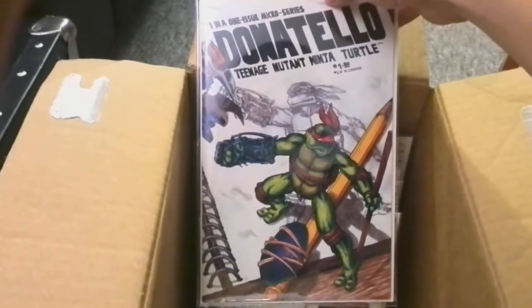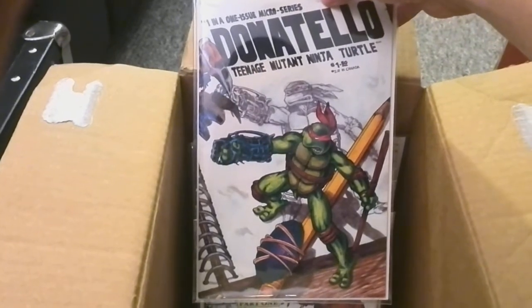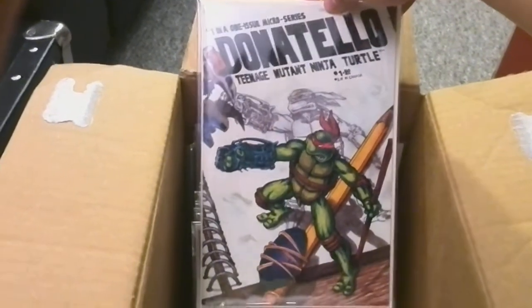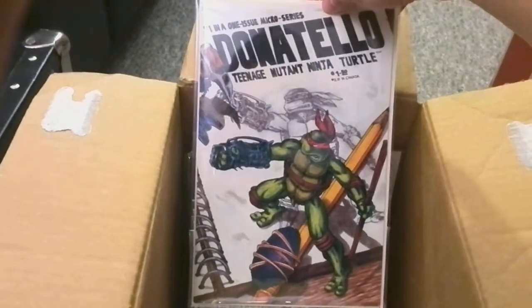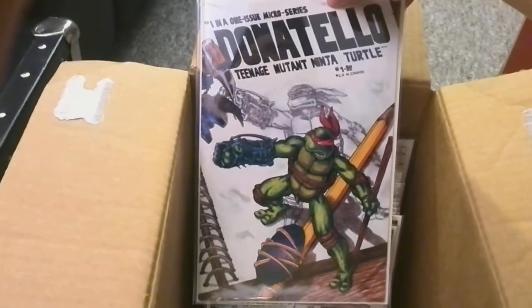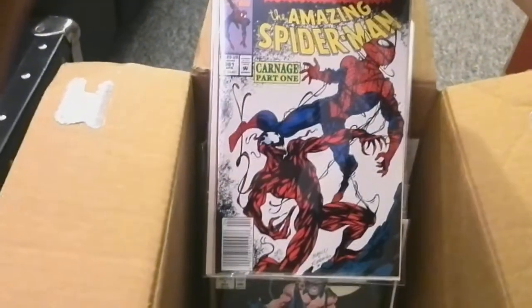Donatello's Micro Series. I had a book as a kid that I used to read, and it had kind of the same story. But he meets an artist who lives downstairs who has a magic stone on a pen, and everything he creates comes to life. So the artist's name is Kirby, so I guess you guys can figure out who that's an homage to.